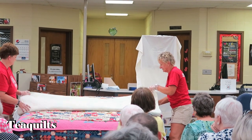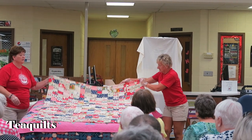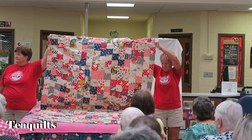Now, I talked to you about scrappy quilts. The next one is a scrappy quilt. It's currently owned by Sherry Beckwith of Jacksonville.